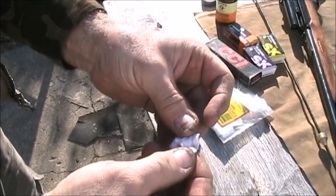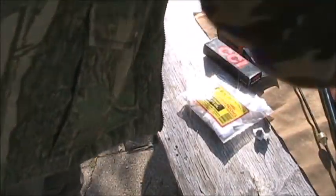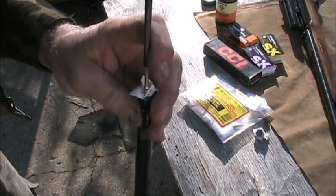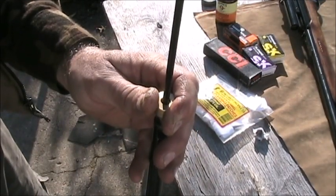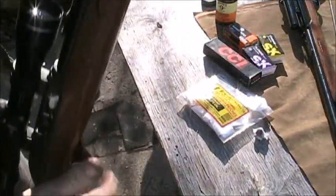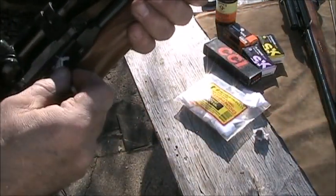That's the patches that came out of it. That last patch still has a little bit on there, but not too bad. We'll put one more patch down through there. Take your time. There's no need in being in any kind of hurry. Okay. Use my bore brush to get that out.